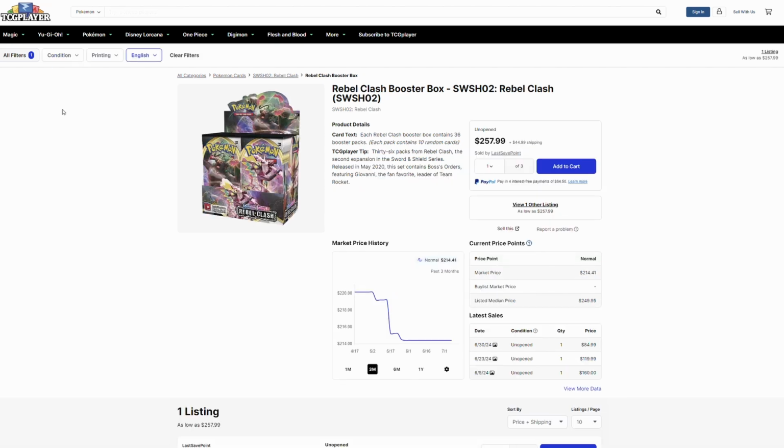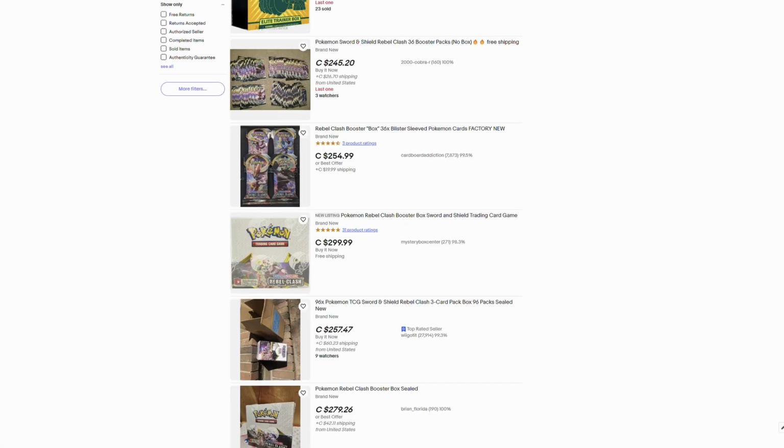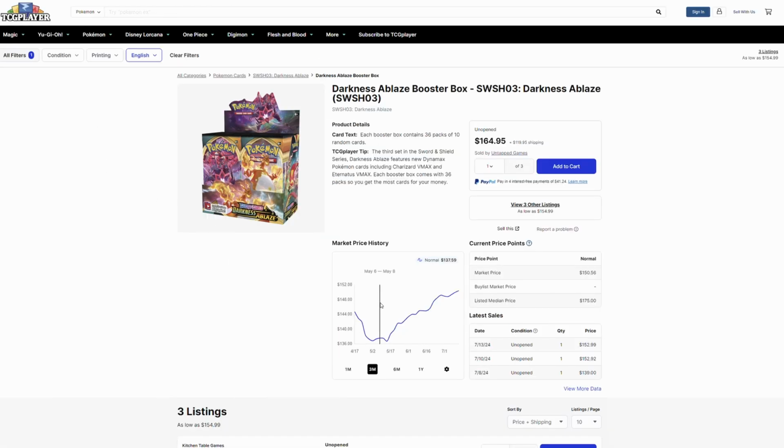Rebel Clash, not too much on TCG Player. Lowest listed on eBay right now is $300 Canadian, which is about $220 USD. Darkness Ablaze, this one surprisingly has been moving up over the past couple months. Back in May, it was around $135, $136. We're now sitting above $150. Most recent sales, July 10th and July 13th, $153 essentially on both of those boxes.